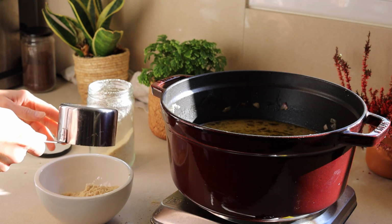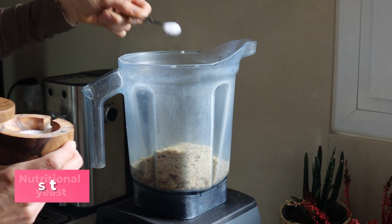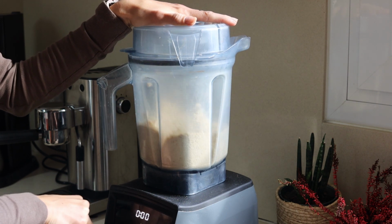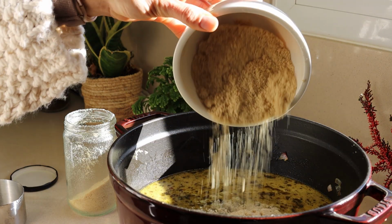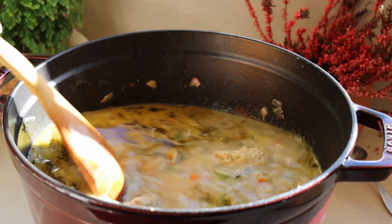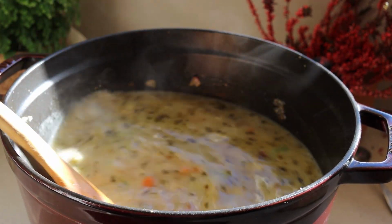This is super simple to make. It is just a mix of ground cashews and nutritional yeast blended up with some salt. It stays good for a long time, so you can always add it to pastas or just any other kind of dish that you would like to add a layer of flavor to. This gives the soup a rich, slightly cheesy flavor and also adds a lot of protein, which is always a big plus.